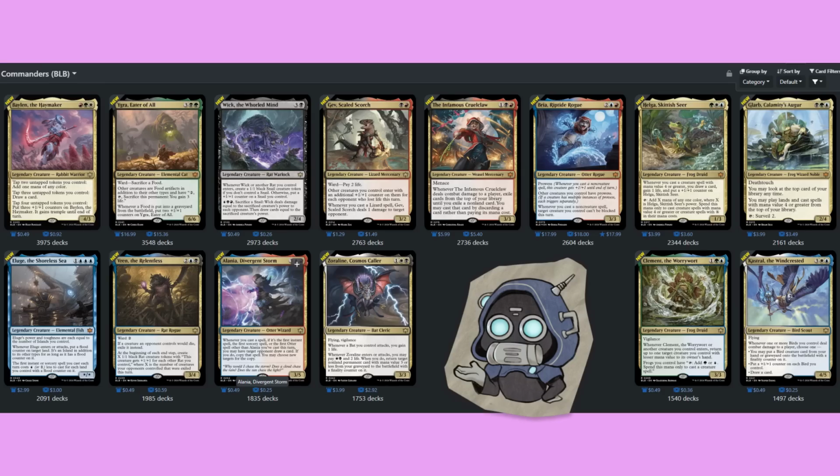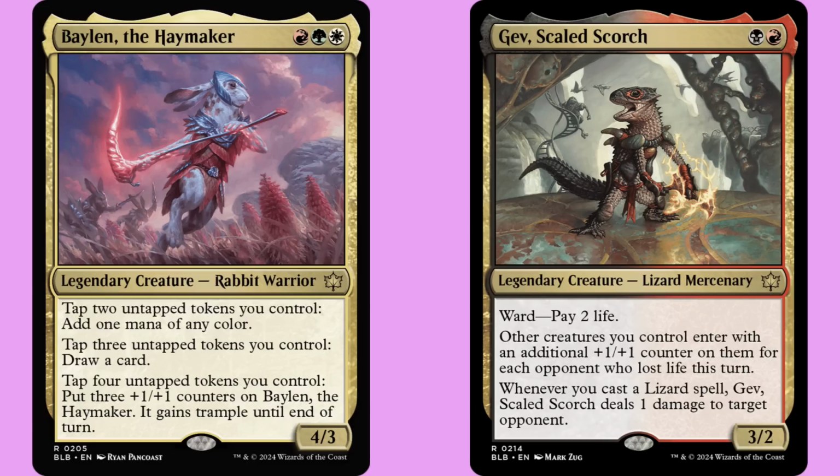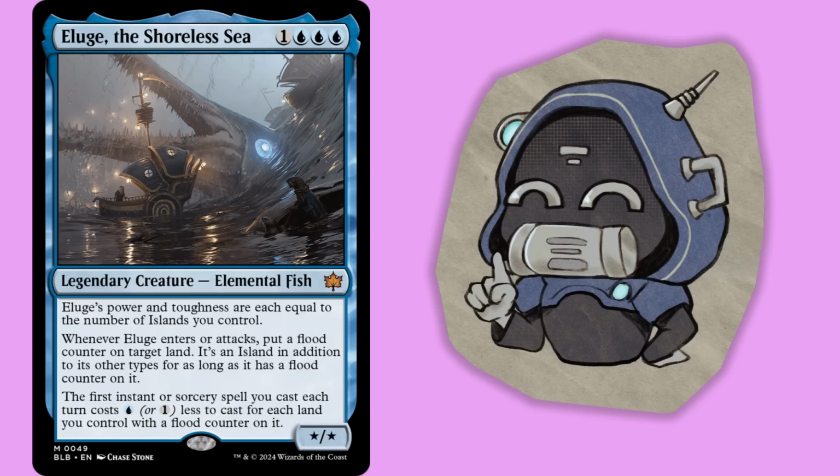Also, Bloomburrow. The distribution of commander decks here is actually a lot more even than in other sets, but all of these still have thousands of decks. They're all pretty popular commanders, and the set isn't even that old yet. All of these are just fun build-arounds that are not overpowered in any particular way. And this is where Commander really shines, when we have interesting, fun, cool cards that result in unique, exciting moments in games of Commander.